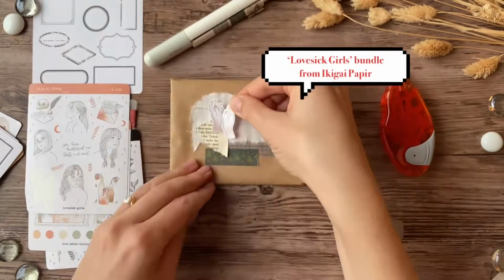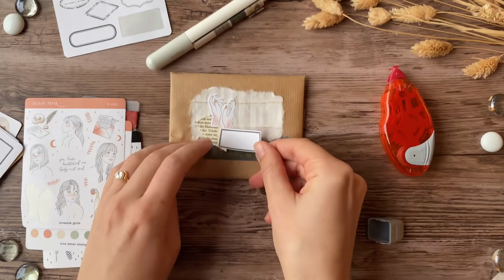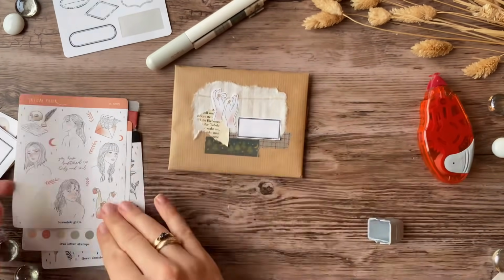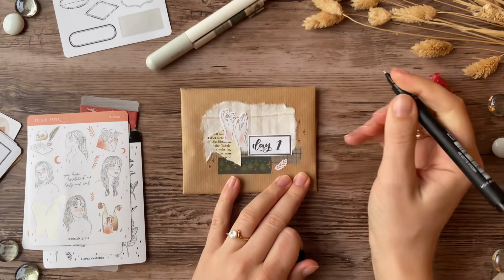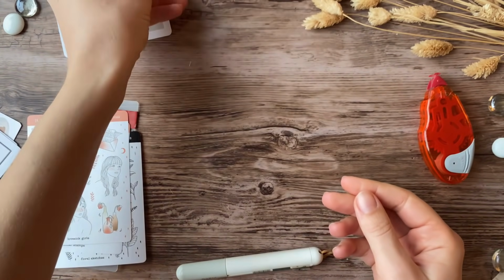I am using the Lovesick Girl sticker bundle as well as the Floral Sketches sticker sheet from my own shop because I thought that the Lovesick Girl stickers would be kind of perfect for a little Christmassy but not too Christmassy theme. When it came to what kind of gifts to choose, it was a little bit hard.